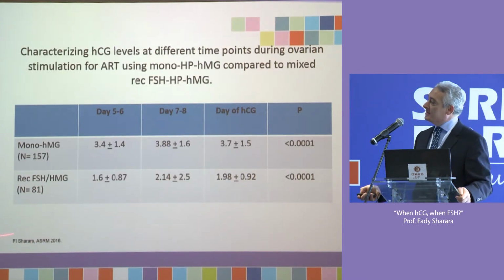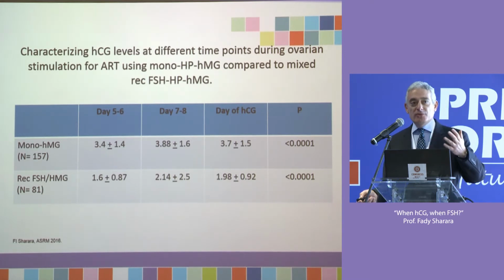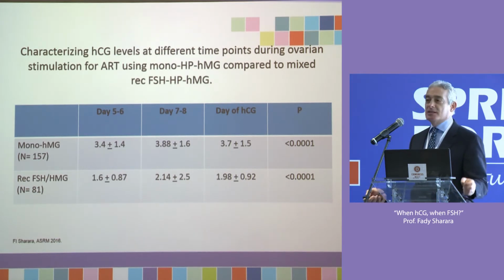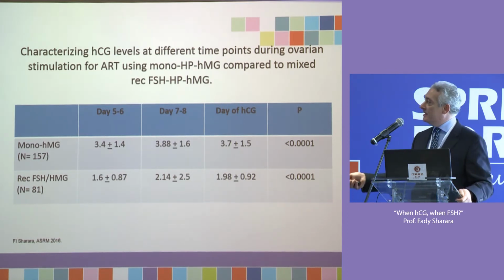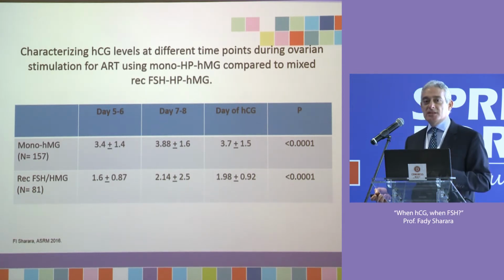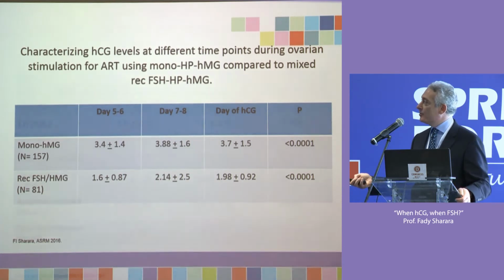Now, do we have any other data? This is a study of mine that I presented at the ASRM last year. When you look at a group using mono-Menopur, so Menopur only for ovulation induction, versus a mixed protocol of rFSH plus Menopur, you can measure hCG level at every single time point. And obviously you would expect a higher hCG level in mono-Menopur versus mixed protocol, and these are substantially different. But remember, even at that point, I think the highest hCG level that I've seen was 7 or 8. So it's a very low amount of hCG, but it's detectable at every time point.